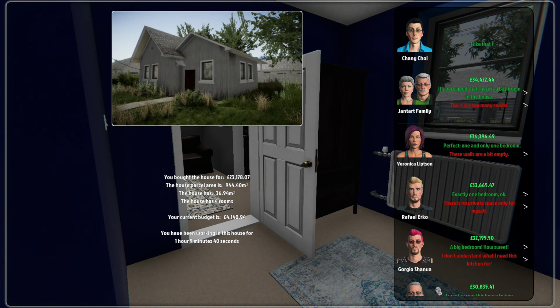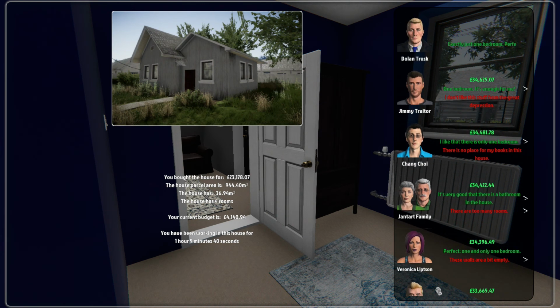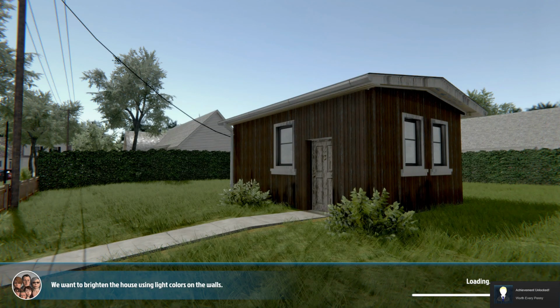Okay, so people are bidding. We got 34,000. I think there is no place for my books in the house. Okay. So some people just start. Okay, so we will make a profit of nearly 9 grand. That's nearly a 9 grand profit. And unfortunately, I can't negotiate the offer. I need a separate office. But we are going to sell that. We have sold our very first house.